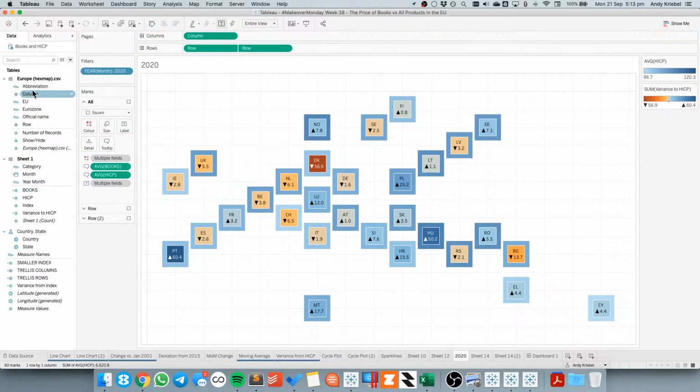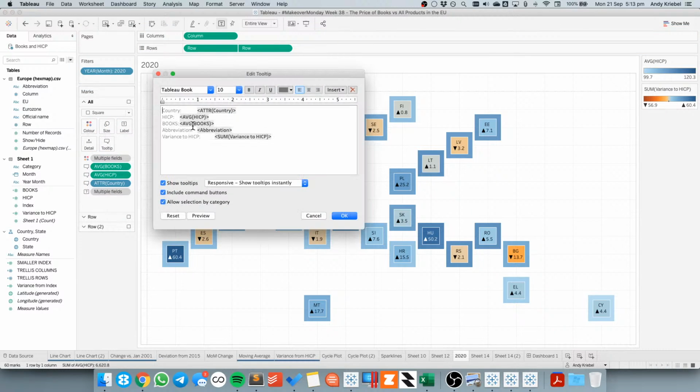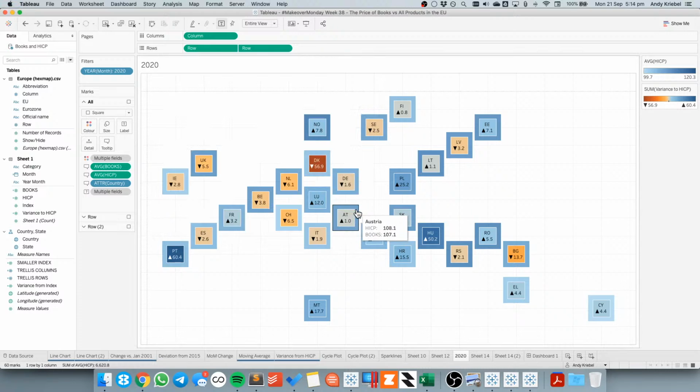So now I want to put country into the tooltip as well. Now I should see the country. Okay, so that's good. I don't need the abbreviation. Don't need the variance. So actually, I could do that, and then, yeah, so I'll just do that. Oops. Right, okay, so there we go. So we've got both values, and then you can see the difference as well. Okay, so that's good.